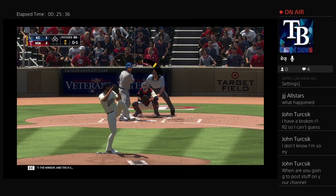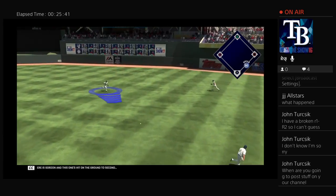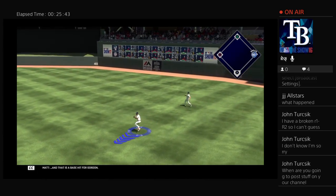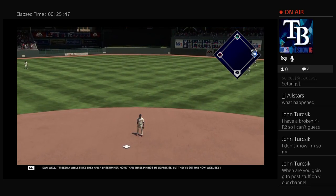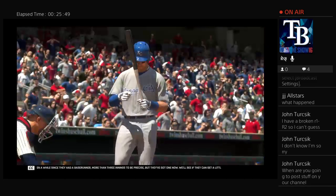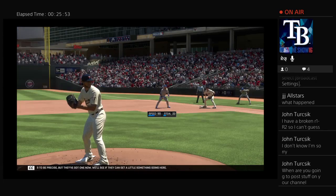The windup and the 0-1. Bit out in front there is Gordon, and this one's hit on the ground to second. And that's a base hit for Gordon. Well, it's been a while since they had a base runner, more than 3 innings to be precise, but they've got one now. We'll see if they can get a little something going here.